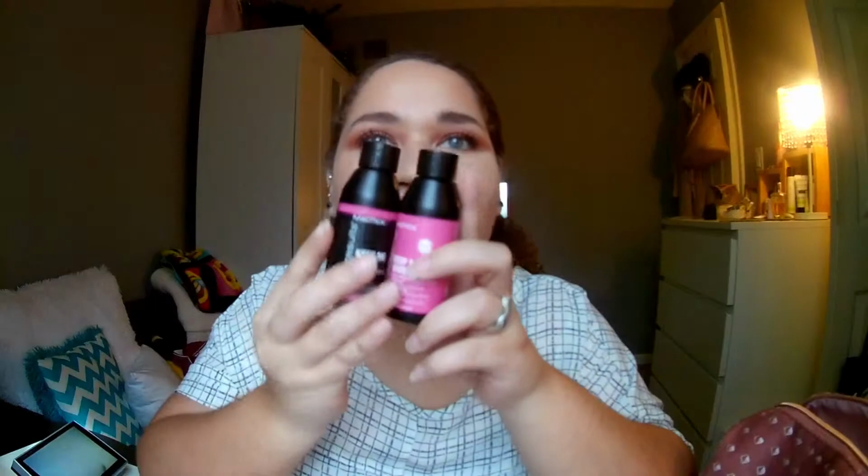But anyway, so the next two products, I don't know where it cut off, but these are from Matrix. These are the Keep Me Vivid shampoo and conditioners. I'm sure these are sulfate free, so I'm sure they'll be fine in my hair. These are really nice for traveling because they're high quality rather than the crappy stuff that they give you in the hotels.